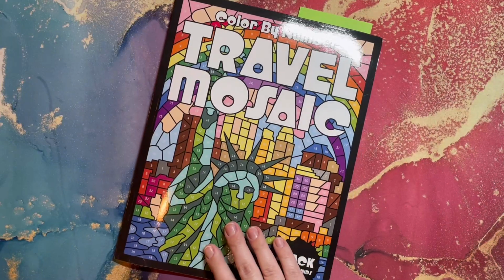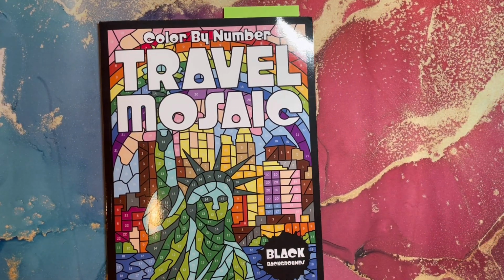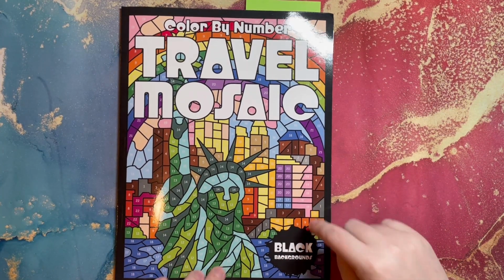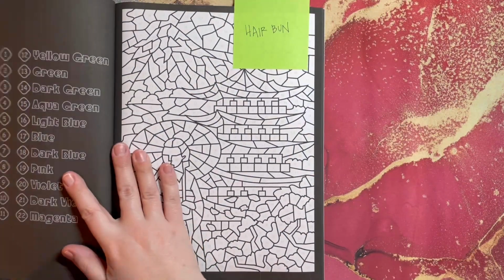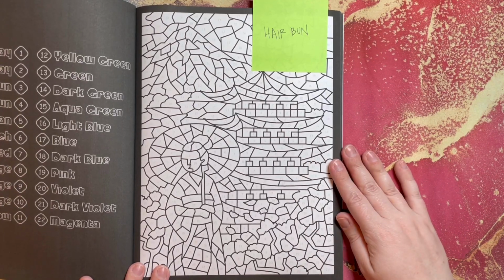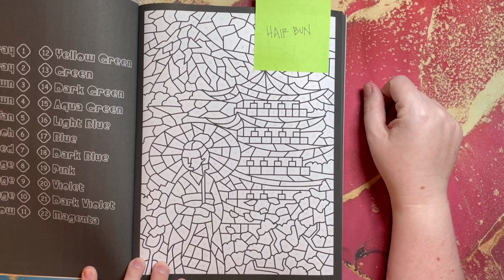And what was cool is that actually a lot of these prompts and finds were from books I've never colored in before, which is even more exciting to me. So third, this is from my Color by Number Travel Mosaic, black background, and this was hair bun. And I did find quite a few hair buns, but in trying to keep with not repeating pages, I thought that I would do something different.